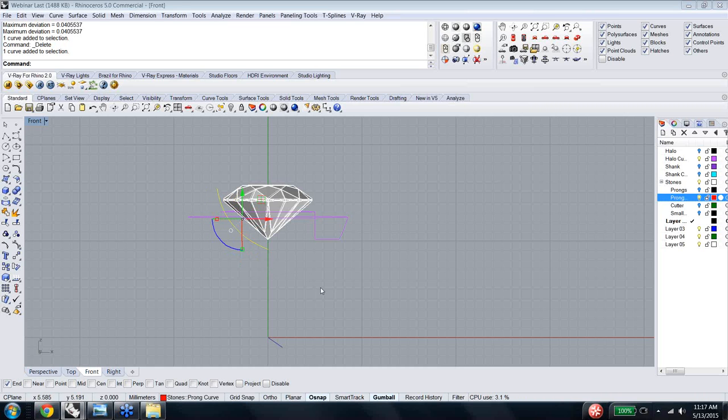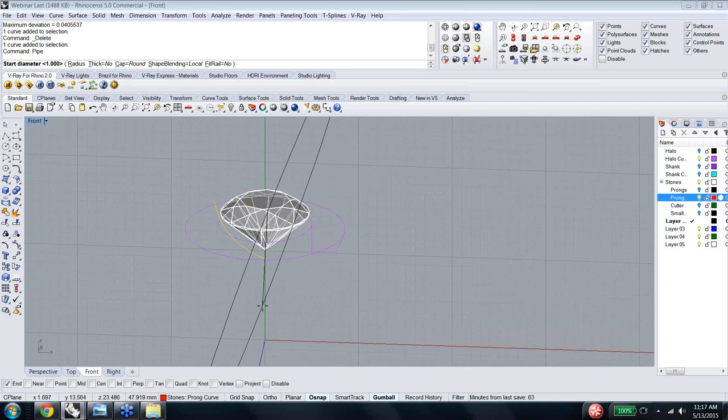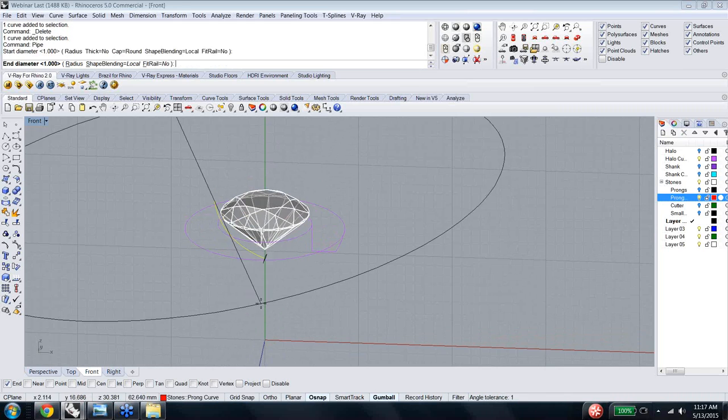This one was already rebuilt. I'm going to use the pipe command to pipe it, and I'm going to make sure that it's diameter, not radius. I'm going to give this a diameter of 1. I've heard a million things, so you never really know, but a lot of people say that 1.2 is kind of a good sized prong for a larger stone. That's great.